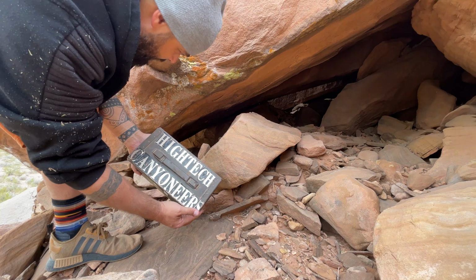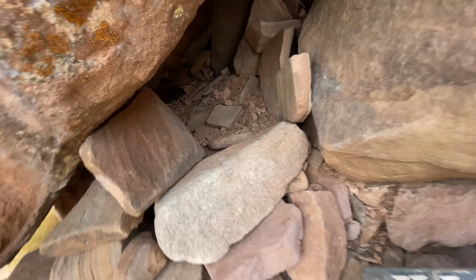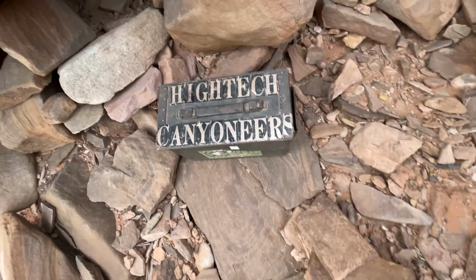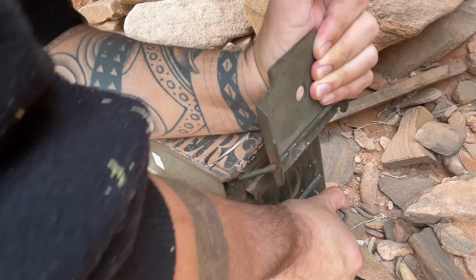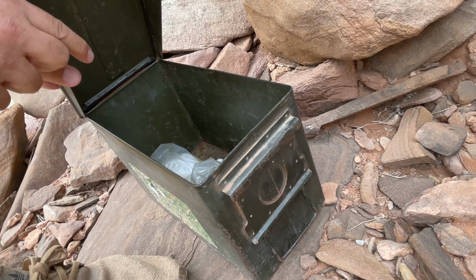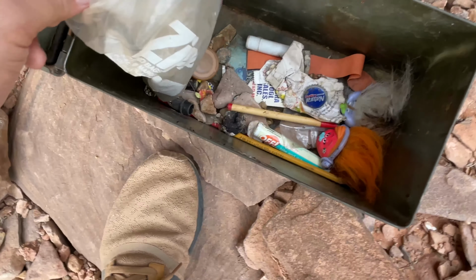High-tech canyoneers. What? All right, so it was just tucked back up in here. I have no idea what could be inside of this. Oh, ew. Oh, it smells funky. What the heck? What is all of this?